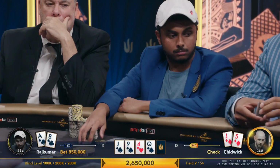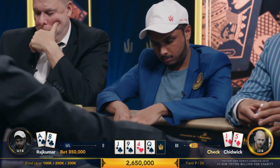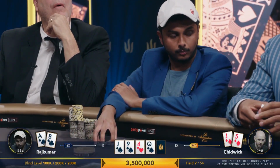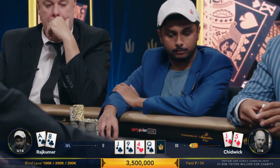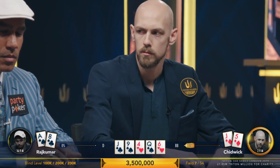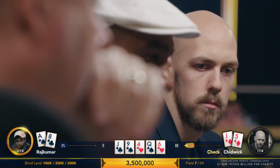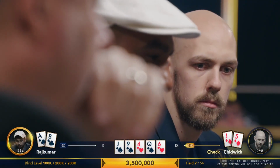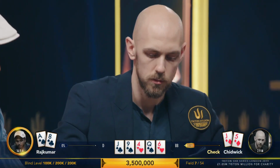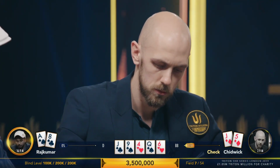So with that in mind, as we see Rajkumar betting just shy of half the pot, Chidwick does make the call, because in this case, as I said, Rajkumar makes a pretty nice bet here. There's not that many queens that Chidwick can have, but just because of that, I think it's going into some kind of meta game here, because then Chidwick also should think that Rajkumar should know that I will not have as many queens here, so he will continue on that card a lot.